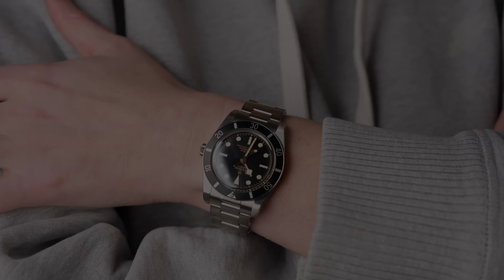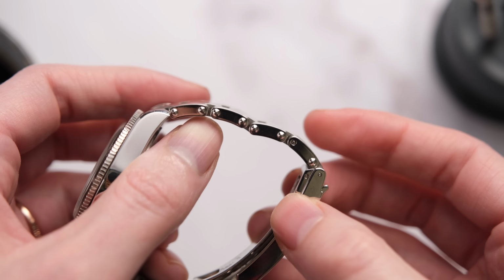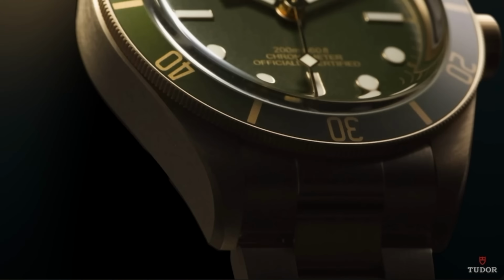I'll be really quick with this next one because we all already know it. We've all already heard it a million times, but the faux rivets on the bracelet, it's just not the one. One of the biggest critiques of the Black Bay line has been the faux rivet bracelet. I think especially after seeing the Black Bay 58 in gold without the faux rivets, it just makes you see how good it could be without them.